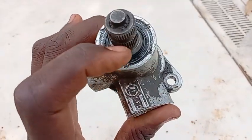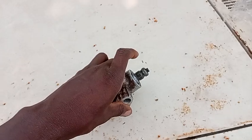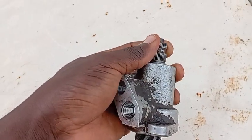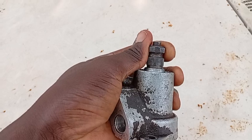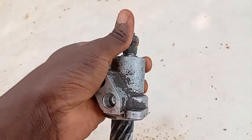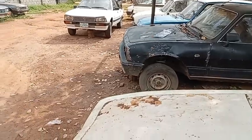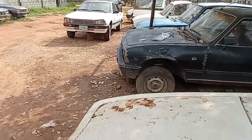So this one was repaired. It was leaking from this seal, so hopefully it solved the problem. I have a spare one that, if this one works, I'll also repair and keep. So that's the car I removed it for, which is my 505 ST.